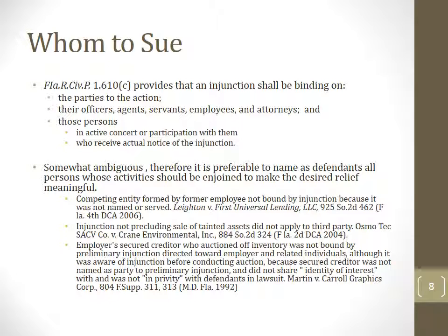It is somewhat ambiguous who is referred to in that third leg of the rule. It can be challenged or argued, and therefore the best solution to that problem is to just name as a defendant any and all persons or entities who you would like to be enjoined.